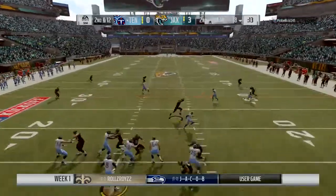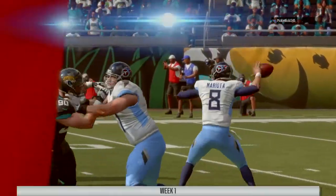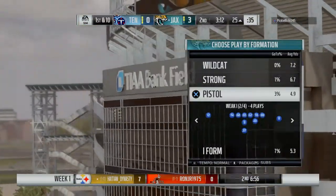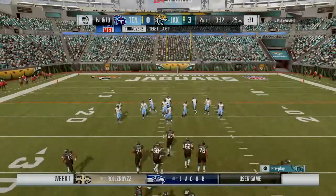Mariota now on 2nd down. Trying to force it to his tight end Walker, and it's intercepted. Picked by Ronnie Harrison, and his guys will take over at the 25-yard line. Well, that's a drive killer right there. Not a really confident throw either. This one was kind of up for grabs, and it's going to come down in the hands of the wrong team.